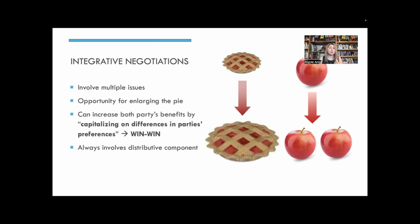That was one important thing for both parties, which was mostly price. They're trying to agree on a price. But integrative negotiations will have multiple issues, maybe how much apple do you need? What will you do with that apple? What part of the apple do you need? When do you need it exactly?